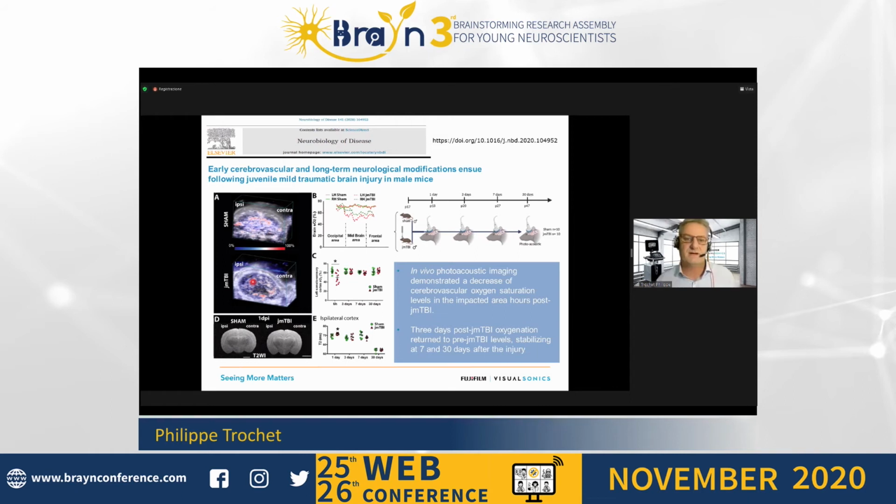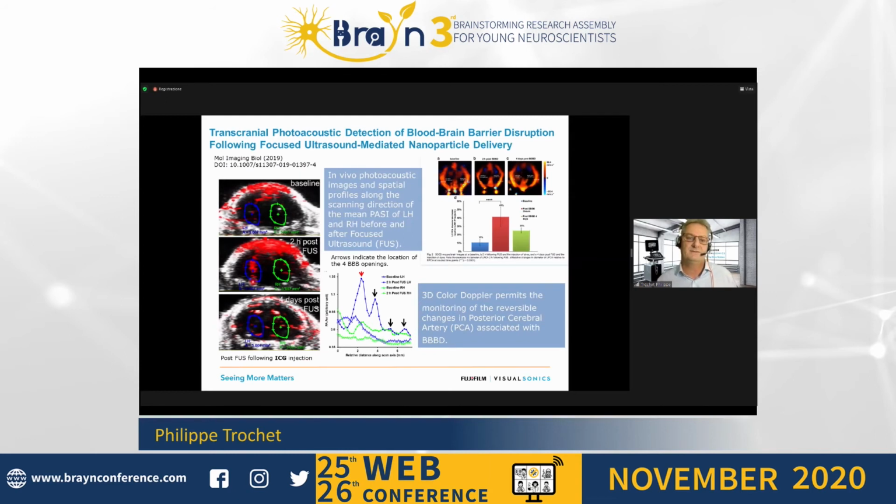The description of the blood-brain barrier disruption. So you have to use a third-party device consisting of an ultrasound probe emitting high power at low frequency. So this is the way how you can disrupt the blood-brain barrier. But with the Vevo system, you can detect how efficient the disruption has been.